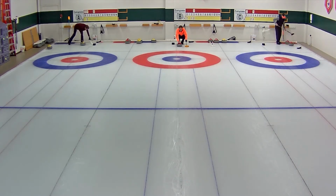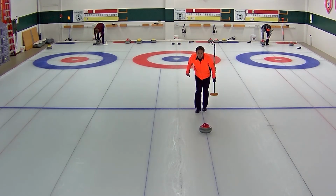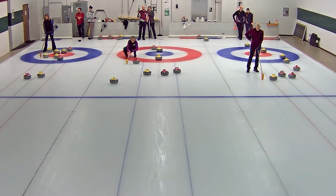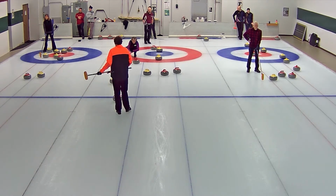That's one thing I'll point out here. Watch when Kevin lets go. He probably jumps up and follows the stone. When you're playing a 4-man team, you have 2 sweepers out there, so you don't have to jump up and chase the stone. He jumps up to be ready to sweep, but it looks like we're wide and he doesn't need sweeping.